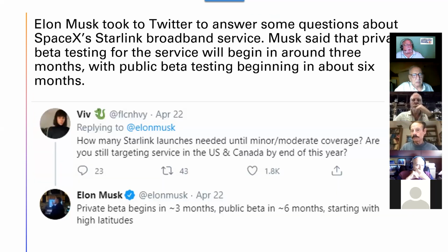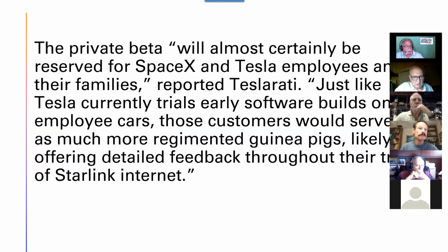Elon Musk took to Twitter to answer some of the questions about the SpaceX Starlink broadband service. What he's saying is that the private beta is going to start in about 3 months and a public beta in about 6 months. Probably the private beta is going to be Tesla and SpaceX employees. And then when they do the public beta in about 6 months, hopefully some of us can get involved in that as well.